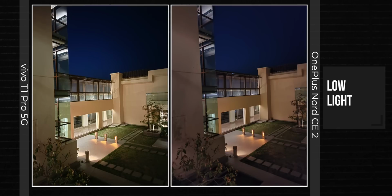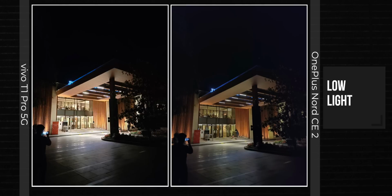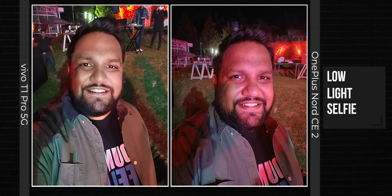Now, low light pictures are average looking on both, even with night mode on, but in certain extreme low light situations, Vivo does create a cleaner looking image with less noise. And I got far fewer blurry shots on the OnePlus as opposed to Vivo with night mode on. Low light selfies with night mode have an artificial look on Vivo, but I like the color science.